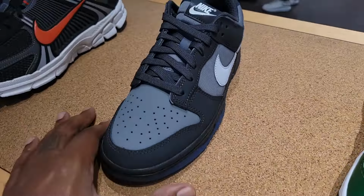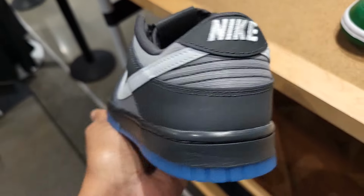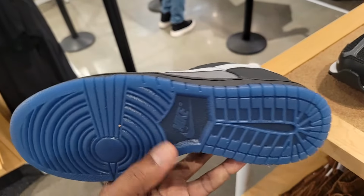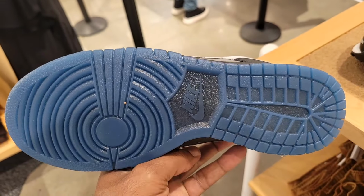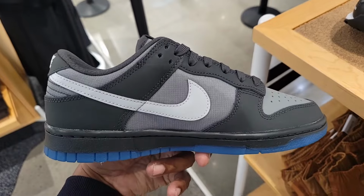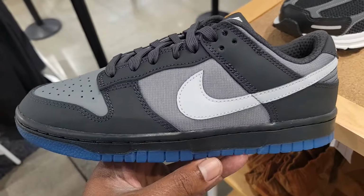Brazils. These ones are pretty solid too. These are not the Penguins, are they? No, just kind of remind me of them. I like the color combination on these. Got the light blue translucent outsole. Can't go wrong. Size 7 on these though, very small size. But this colorway is clean.